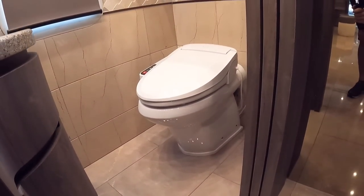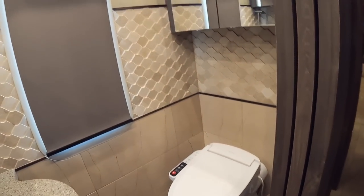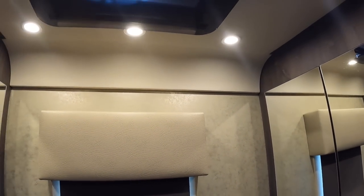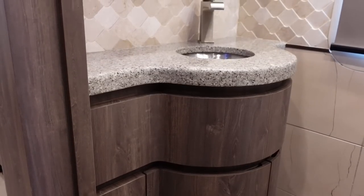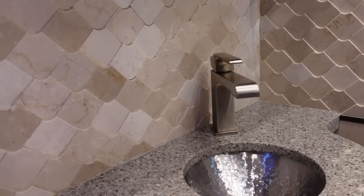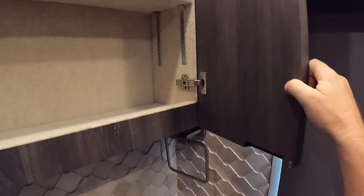This half bathroom is absolutely stunning. I love the beautiful tile work up the wall, and there's a few different types of tile and textures in this bathroom, finished out all the way to the ceiling. Bidet toilet, beautiful, the same cabinets that we've seen throughout with a little different countertop and that hammered metal look on the sink. Storage here, again, all lined with carpet.